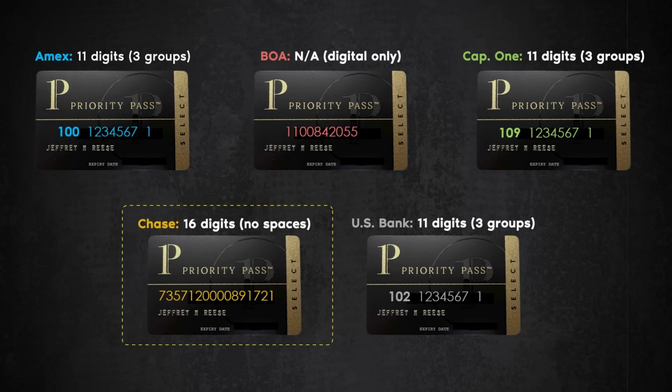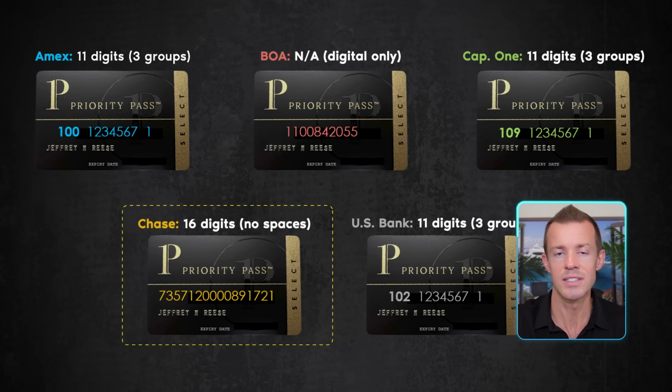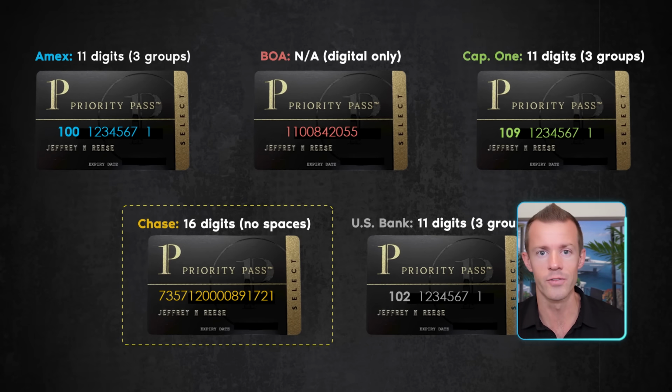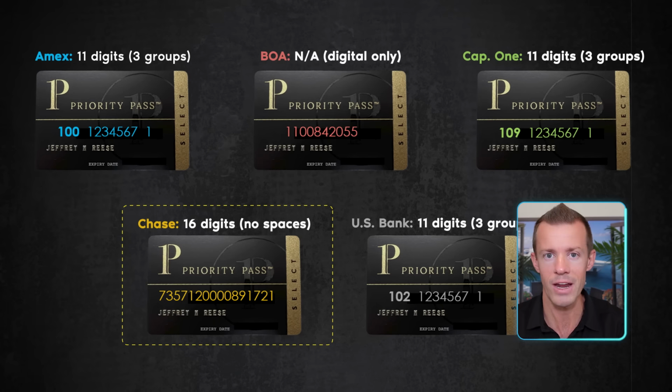One little note there to make this clear, if you view your Chase issued membership number via the mobile app that is Priority Pass, it does not typically have 16 digits. Last I checked, it was only 14 digits. And those 14 digits do not match any of the 16 digits in the same sequence that you saw with the physical card. So Chase somehow, for some reason, has different schemes altogether for physical versus mobile. Whereas the other cards, if they have both flavors, meaning physical and digital, those tend to match perfectly.